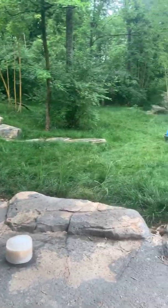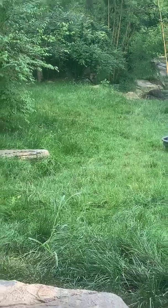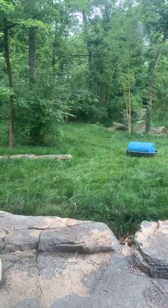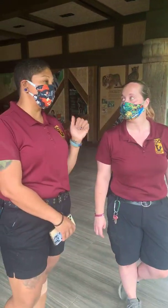But you can see she's finding a lot more value in hanging out in the shade over there than walking all the way over here to take a lick off the ice block. And you had mentioned that she might get something like this for training. What kind of training do you guys do with Frances and her sister?